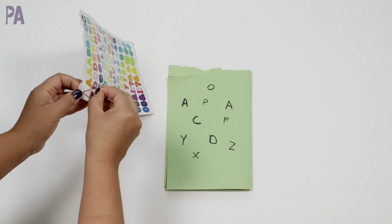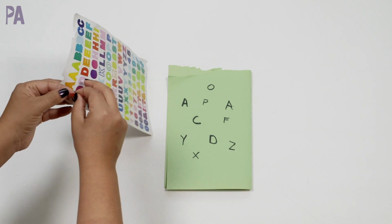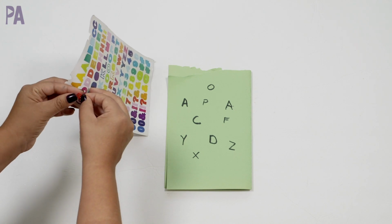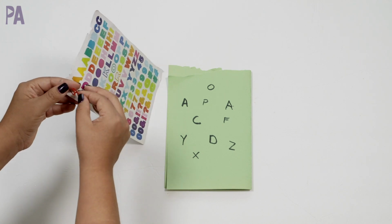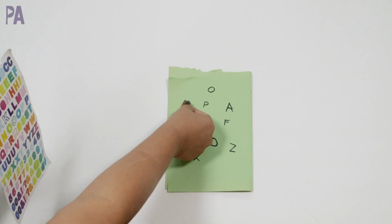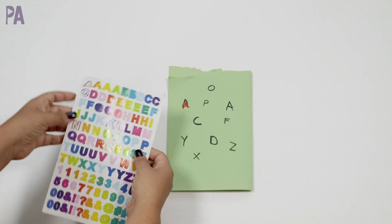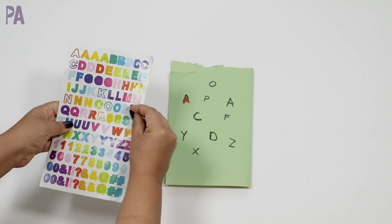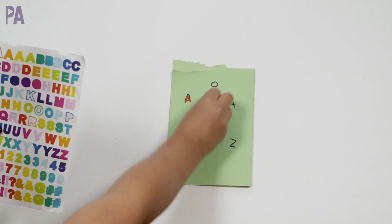Then you give them their stickers, and then they get to find the letters and do the sticker match. Of course, now that I'm doing this on camera, I can't get the middle of my A out. There we go. So you find your sticker and they match it up to the letter. There's the letter A. Oh, I need a P. Where's the P? Where's the P? It's over here. I gotta get the P. And they put the P on top of there.